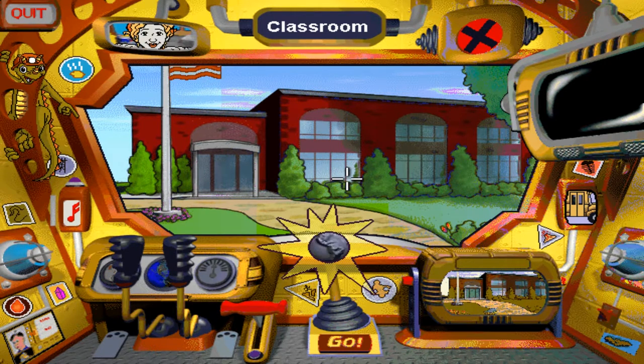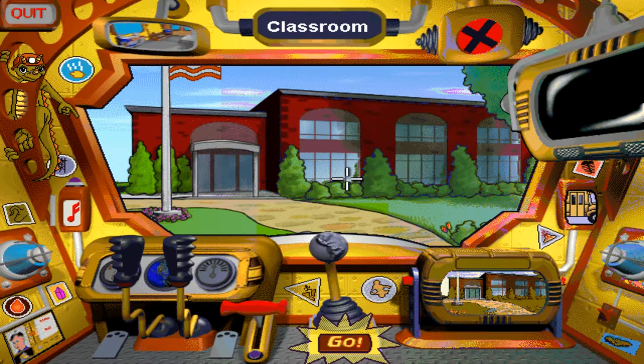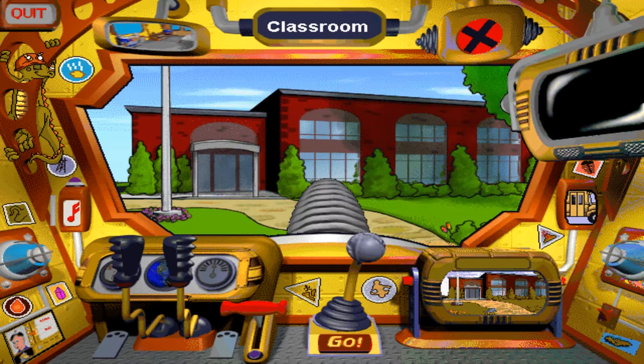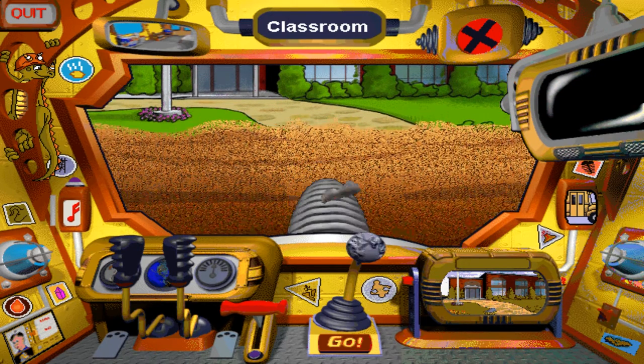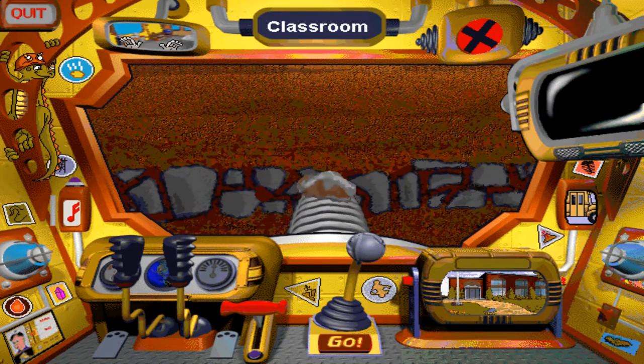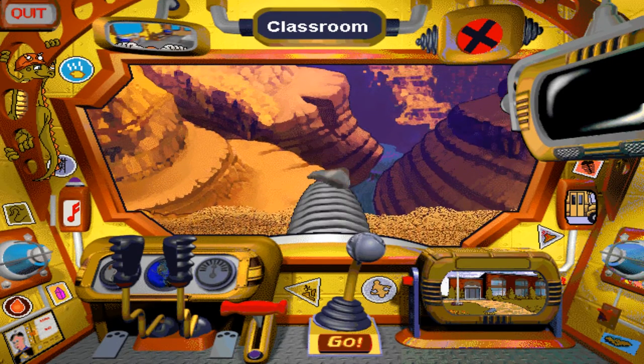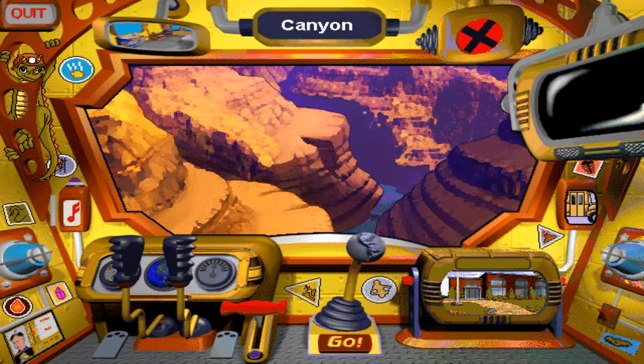Click on the gear shift to find out where this bus can take us. Then click on the go button to get there. Oh, that sounds pretty fun, eh, G? Let's press on the gear shift. And it looks like the first destination is the canyon. So let's head to the canyon. Oh, G, we got there pretty fast. This really is a magic school bus. Now let us depart.